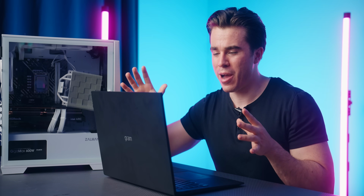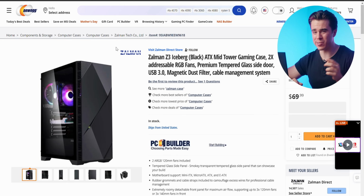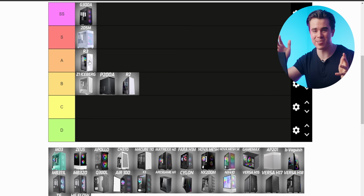Then the R3 is basically the R2, but with a more clear side panel. I think better airflow support because the inserts on the side of the PC case are bigger. And I wanna say the overall quality is a little bit better because it is about $10 more expensive. So I'm gonna put that in A tier, just for the fact that you can actually see the components inside the Z3 over the R2.